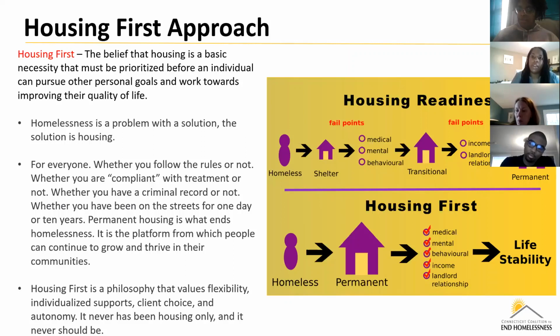Oftentimes we hear case managers speak of, you know, they're not ready to be housed, right? They don't have employment, they're actively using, they don't have any income, they haven't been to a doctor in years, they don't have any family supports, and they want them to focus on those things first. But housing readiness doesn't exist. It's not a real thing. People tried it, but there's many areas where someone can fail. Instead, we believe in housing first.